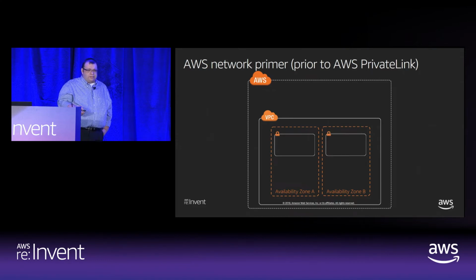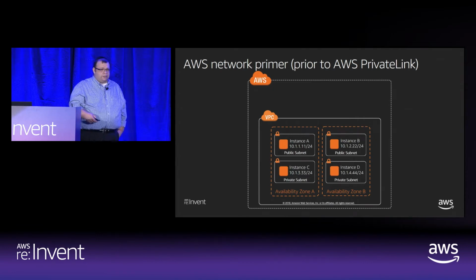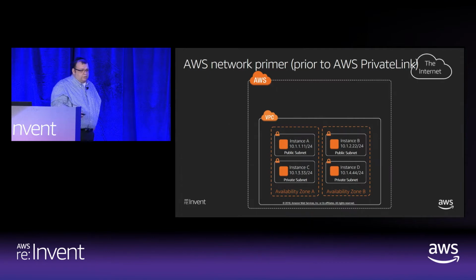Now, you could take your VPC, let's say you have a /16 CIDR range. You could carve it up into different subnets. These subnets would be based on your network segmentation. So, for example, you could have a web subnet and an application or database subnet. You will see terminology like public subnets or private subnets.